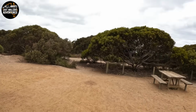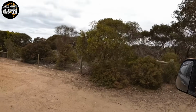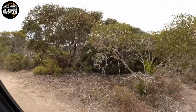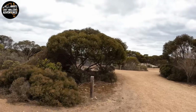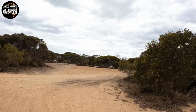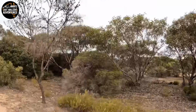So you get this whole area to yourself. You've got your own little fire pit there, a picnic table, and enough for even 2 vans on the one side. Site 4 is a big one. That's my favourite, site 4. Especially for a couple of friends travelling together, that'd be a perfect spot.